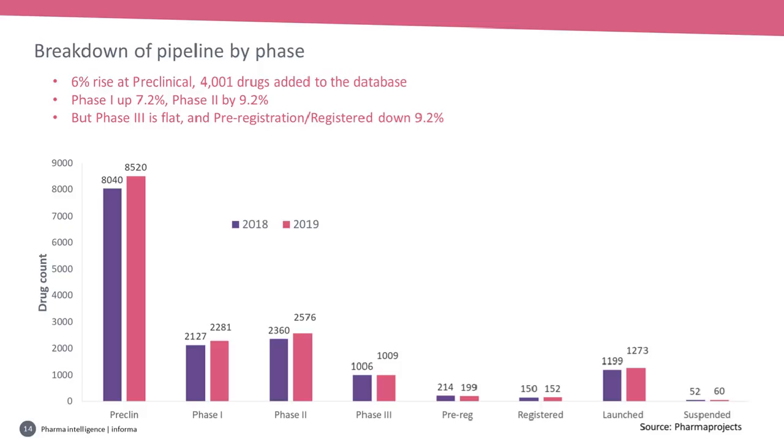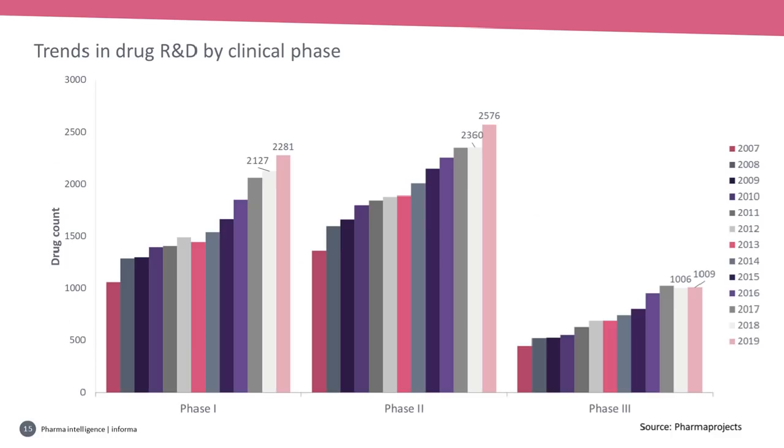So looking across the different phases, we can see the biggest rise occurred in the preclinical, with a 6% rise, up by 4,001 drugs added to the database in the previous 12 months. Percentage-wise, though, there were bigger increases at both phase 1, which was up 7.2%, and phase 2, up 9.2%. But you'll notice that phase 3 is flat, and actually the number of drugs in the pre-registration or the approved but not launched stages are actually down a bit. So let's look into this clinical section in a little more detail.